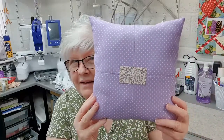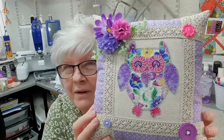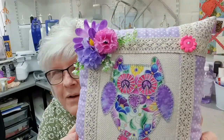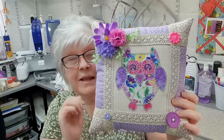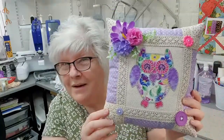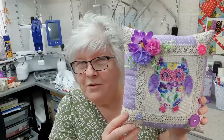Well, I've had a nice little bit of stitching time. I have finished the cushion, so I'm really pleased with it. That's the back. I had to do, as you can see, 4 squares. It's always the same though, when you decide on doing something and you want a particular colour of fabric, you've never got enough fabric. So I had to patchwork it, but it doesn't matter, I don't mind. And there's the front of it. So there's the owl, and I've got some pink and purple flowers on there, and a few buttons and lace. Yeah, really pleased with it. It's bigger than the last cushion that I did, but that doesn't matter. I will find a spot for it. So it's been a day of just using up some bits, which is good.